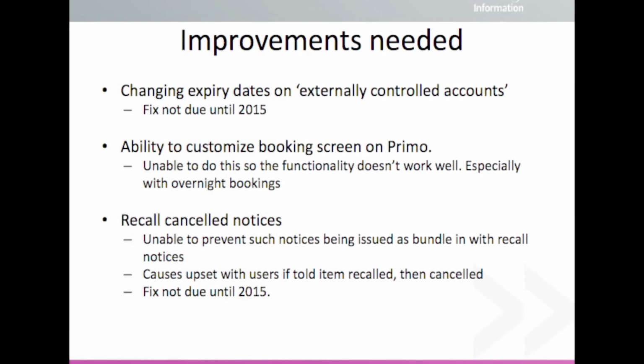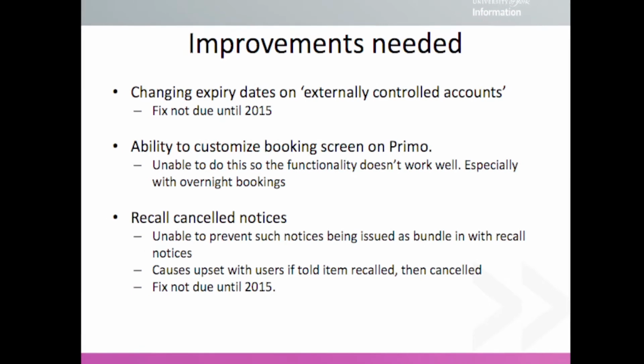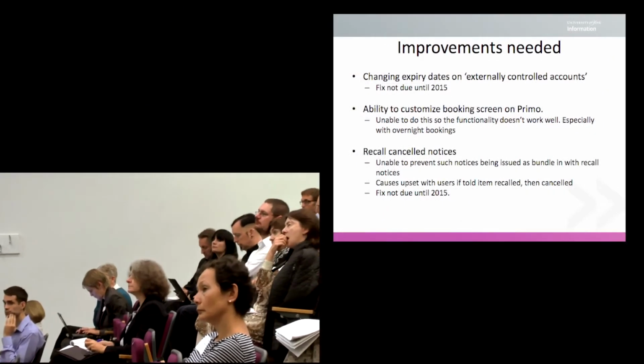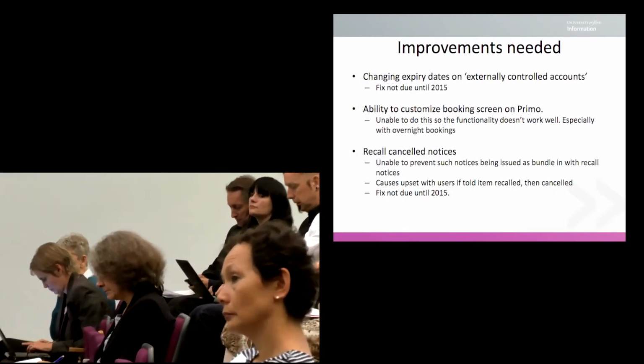This is something we used to be able to do on our other system, Aleph, and it's one of those things, you never feel like going to Ex Libris and saying, well, on Aleph we could do this. It's a bit like you're telling tales. But it was a really useful functionality on Aleph that we'd like to have on Alma. They are going to fix it, but this is the problem you sometimes find. It can take a while to get that fix in place.